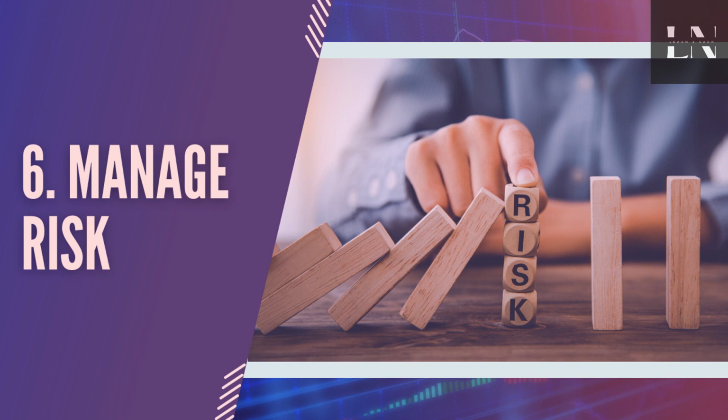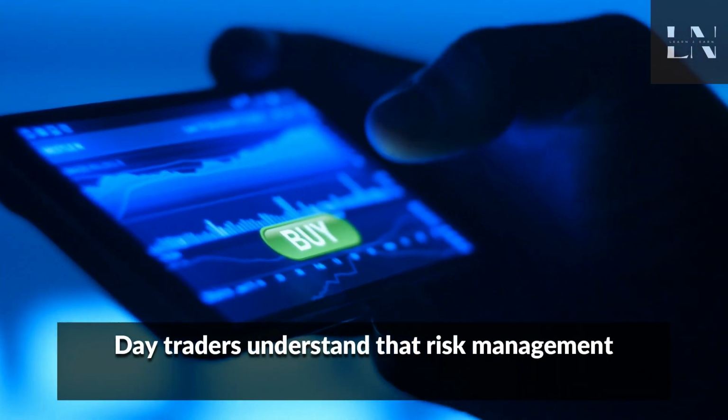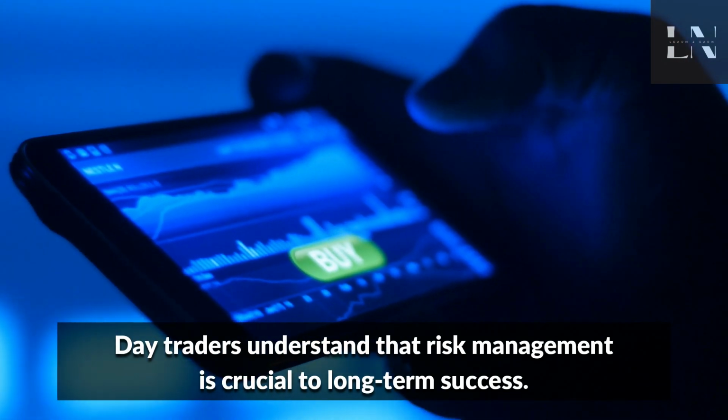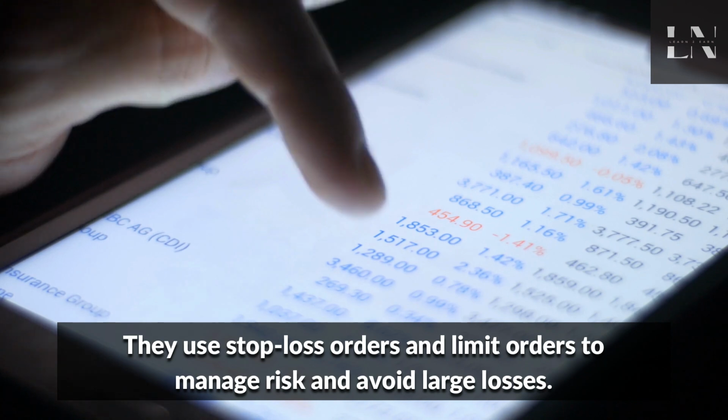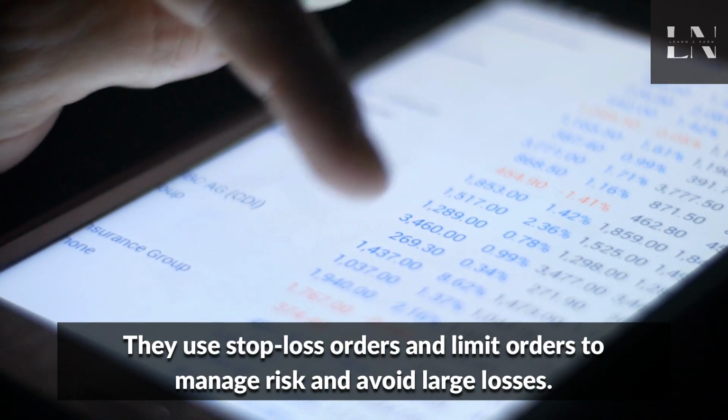6. Manage risk. Day traders understand that risk management is crucial to long-term success. They use stop-loss orders and limit orders to manage risk and avoid large losses.